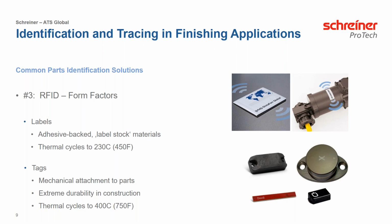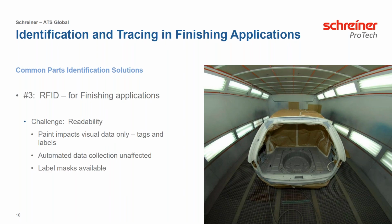They can be adhesive backed, but they take many different form factors and typically require mechanical fastening onto the part that you wish to track or trace. They are very durable compared to a label itself, and with the variety of constructions available, you can have extreme temperature resistance all the way up to, in certain cases, 750 F. Definitely much different than you would get from a label itself.